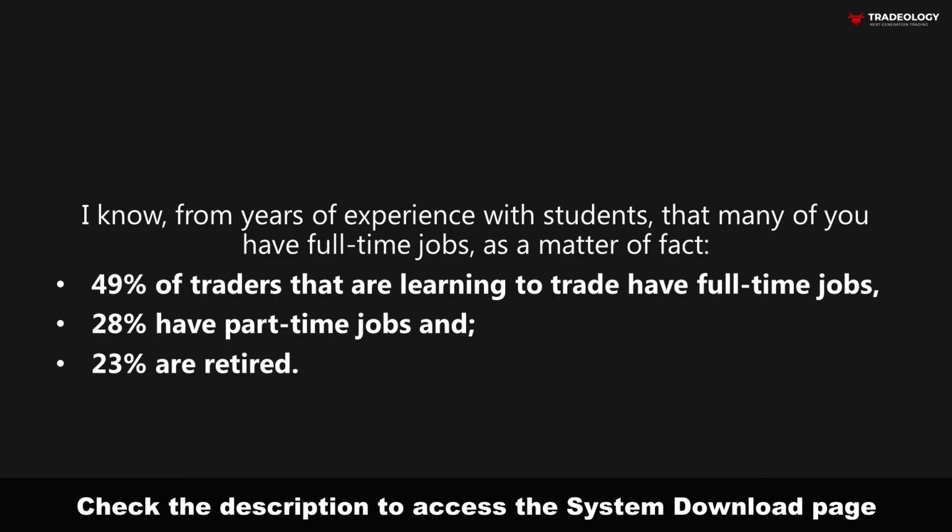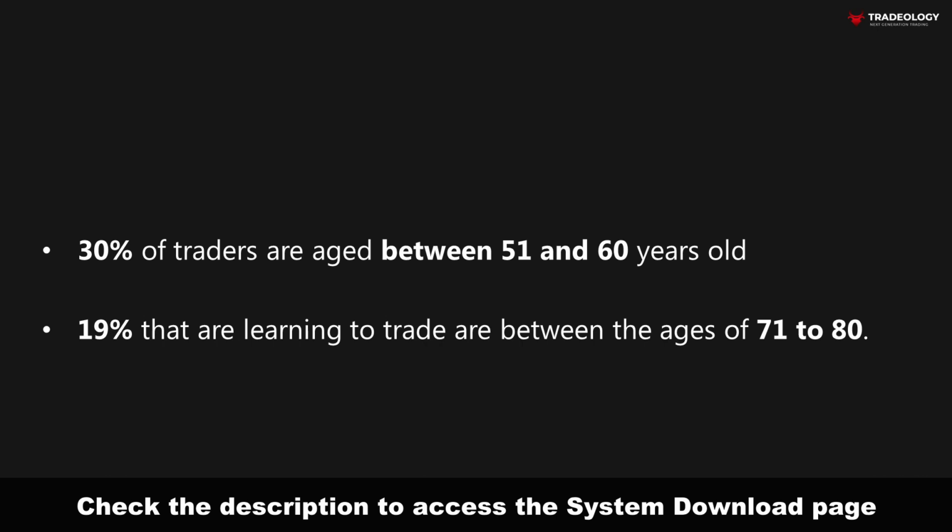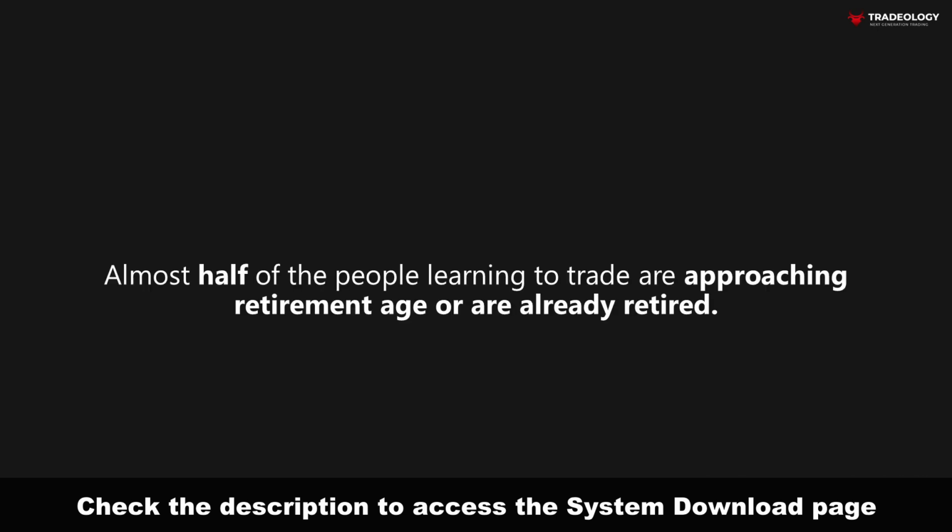I know from years of experience with students that many of you have full-time jobs. As a matter of fact, 49% of traders that are learning to trade have full-time jobs, while 28% have part-time jobs, and the remaining 23% are retired. I even know that 30% of traders are aged between 51 and 60 years old. And I also know that 19% of traders that are learning to trade are between the ages of 71 and 80. Now, I find this very interesting. Almost half of the people learning to trade are approaching retirement age or are already retired.